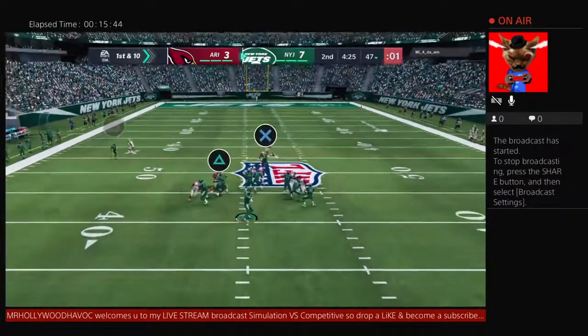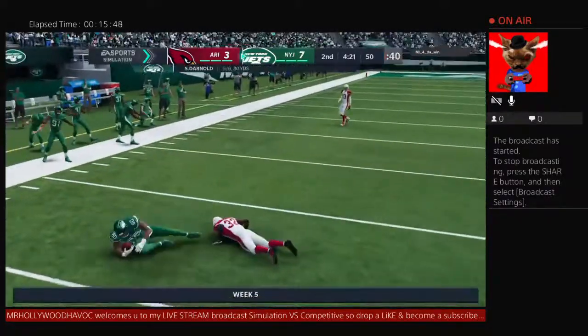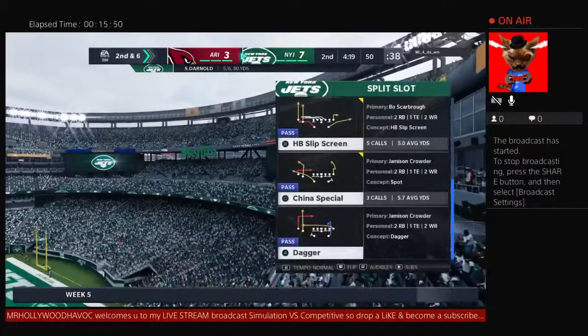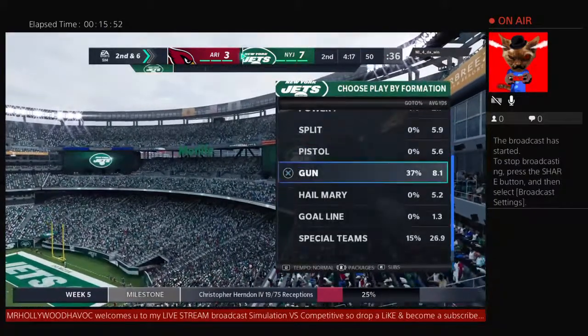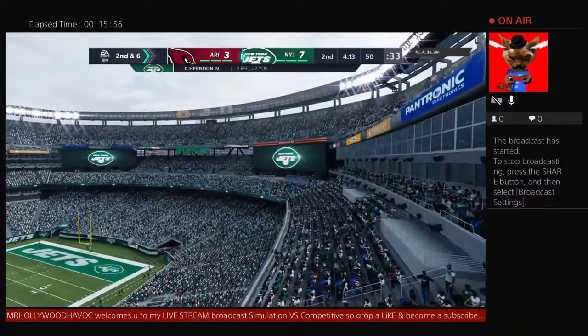And Darnold just beating the play clock. He's got Herndon, his tight end. And a gain of 4 gets him right to the midfield stripe. They'll contain him to just 4, 2nd down. I think it's okay there.